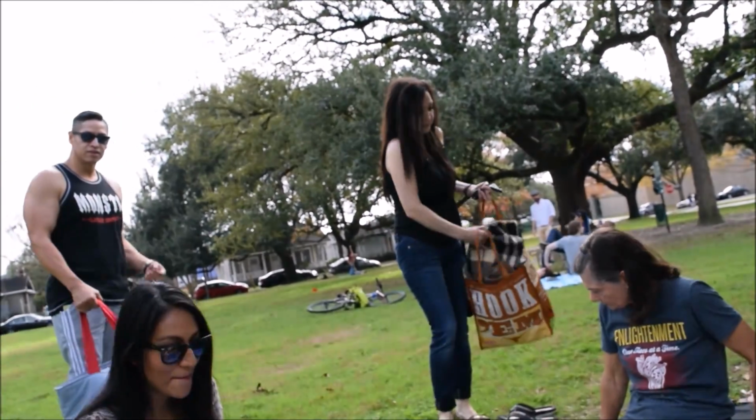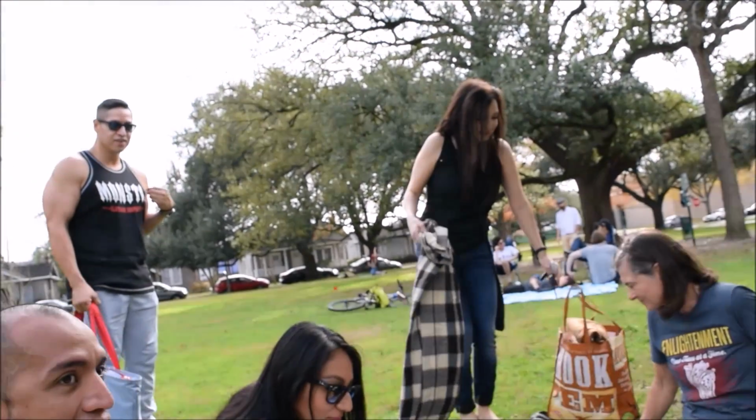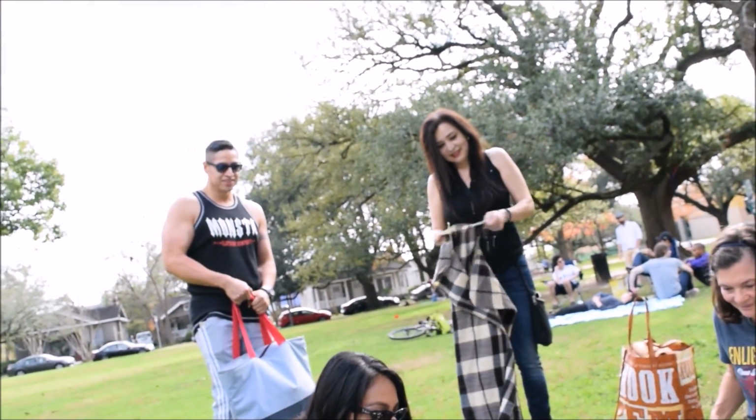Is it two groups? No, but they are totally down with us. We're trying to adopt them. We're trying to get them over here. But so far it's just us.